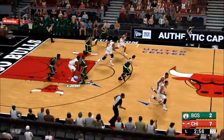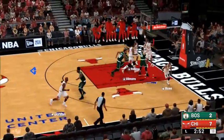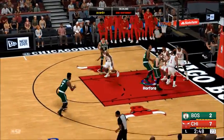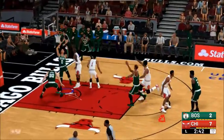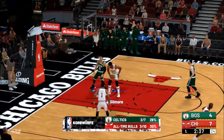And stolen by Jordan. It's 2-on-1. Here's Pippen. Second chance shot. Gilmore, no good. That defense is as good as a block. I mean, what looks to be a layup turns into nothing. Chalk up 2 there. Tatum's got his first bucket of the night.